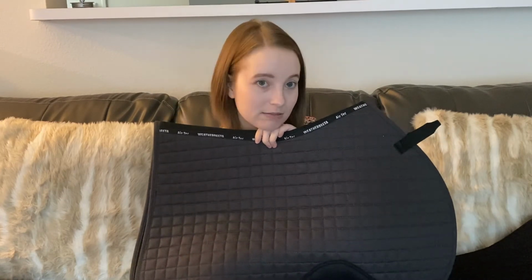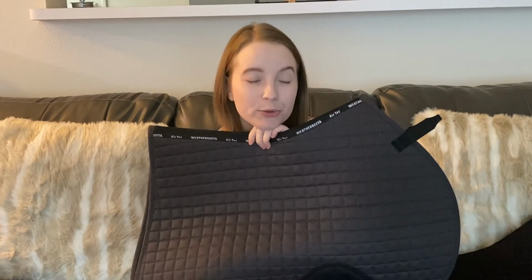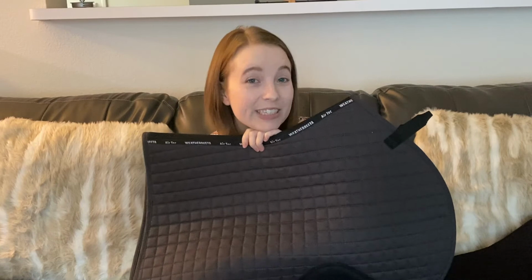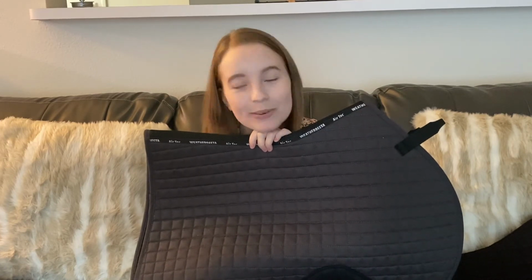So Weatherbeeta, I don't know. Price, great. Shipping, it came relatively on time, maybe a week or two. Quality, you're gonna get what you pay for. So I would rate this my lowest favorite saddle pad, but I will still use it. I may not order any more though, unless I'm limited, because again, can't find these anywhere, so I will take what I can get and when I get it. So let's move on to the next one.